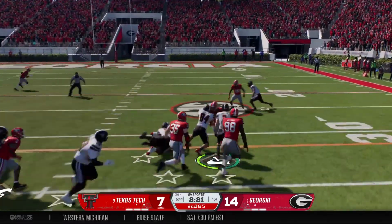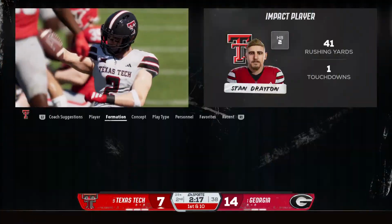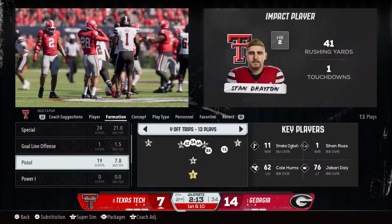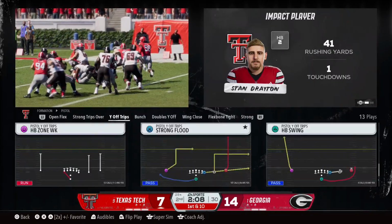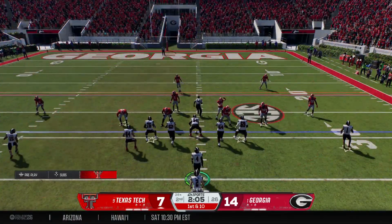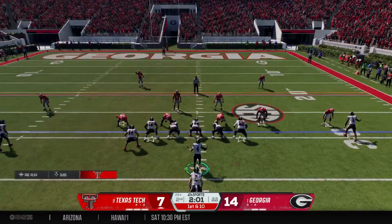And here's the handoff. He's past the marker and still going. There's the tackle, but first down yardage. And that's a good, nice, crisp run for a first down. Don't forget, good blocking up front by the big fellas. And this running back, he just seems to have a nose for that first down marker. A few more runs like this, and he's going to be getting into a rhythm for sure.